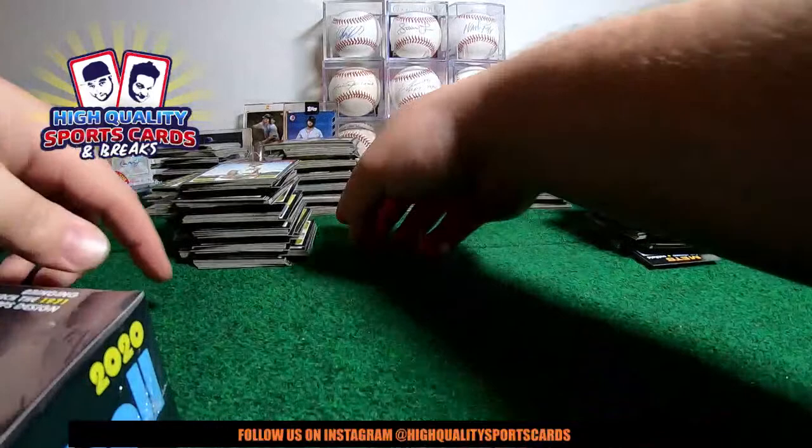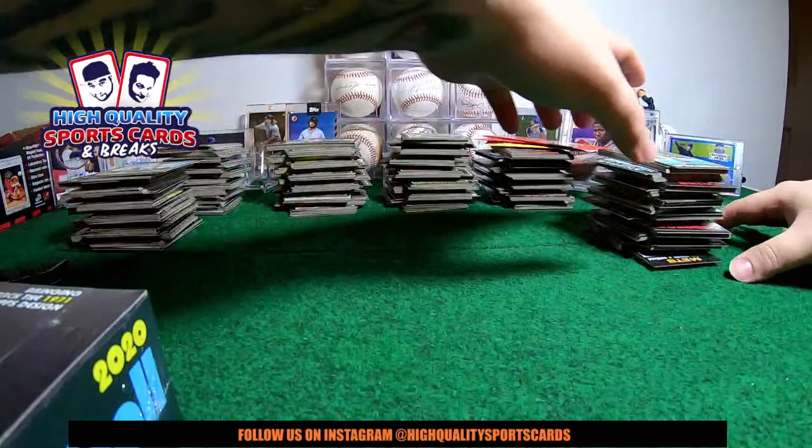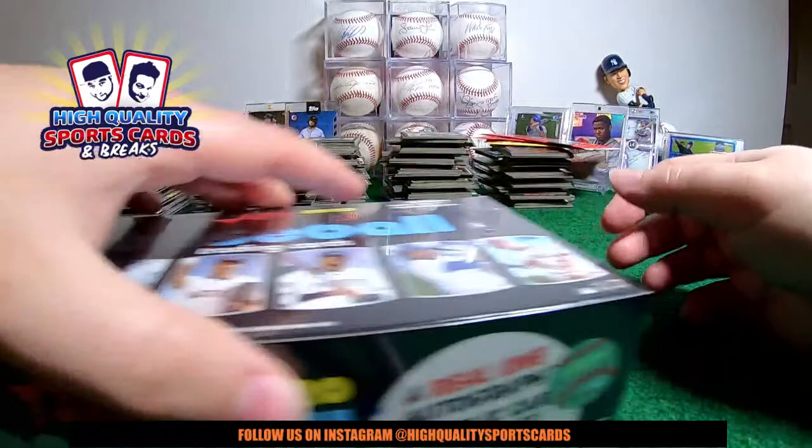All right, so here we got box number three. It's already done. I'm going to put it right here. Boom, boom. And the last one, not the last dance.